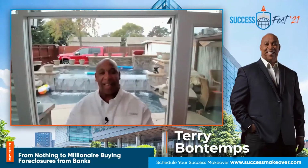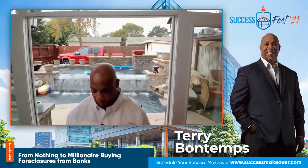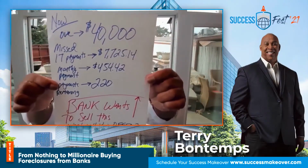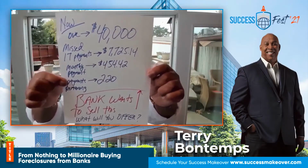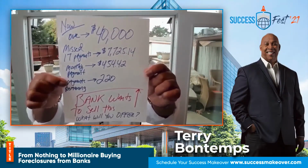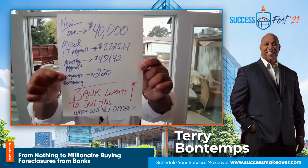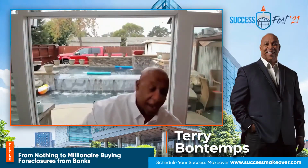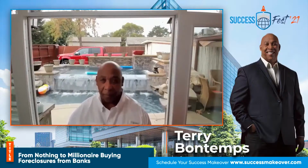That's the original. This is what the bank is selling because this owner is not making their payments. This is what it is now. They're owed $40,000 to the bank because they weren't making payments. They're 17 payments behind. They owe $7,725.14. They stopped making payments for 17 months. Now the bank could have foreclosed, started the foreclosure, but they didn't.